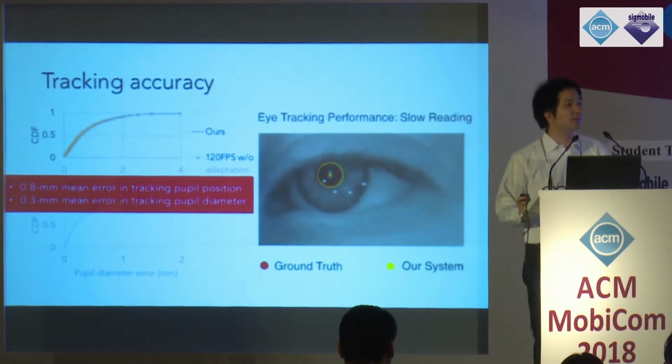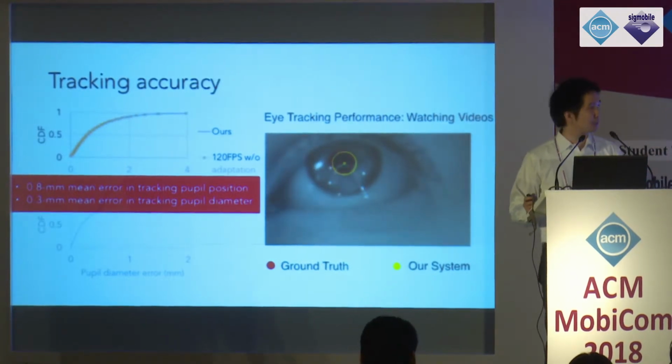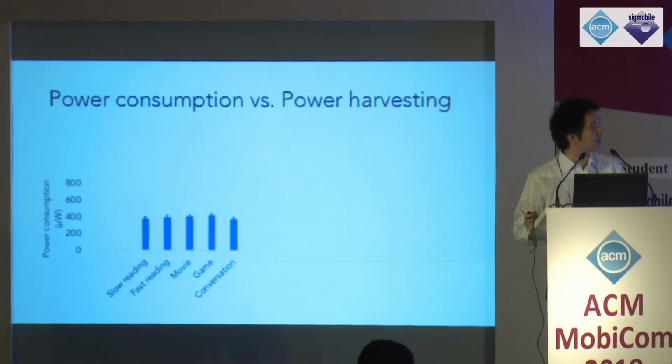Now here is the demo video. We just overlay the ground truth and our inferences on the video. The red one is the ground truth and the yellow one is our inferences.